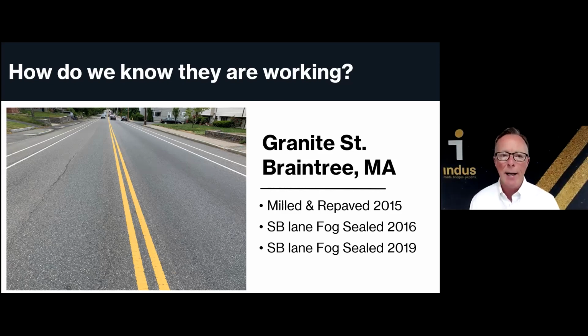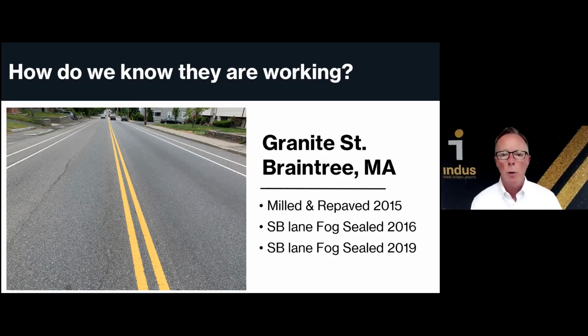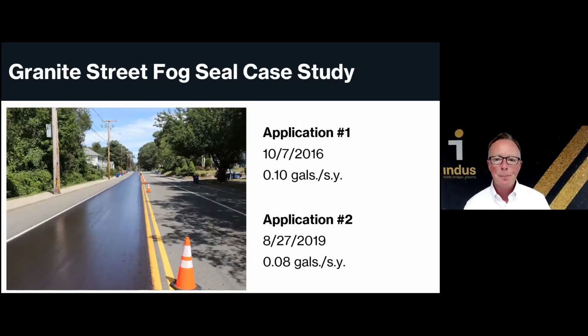And we got the idea, geez, I wonder if the town would let us do a little experiment and just treat one side of this roadway. So with Bob Campbell, he was the town engineer at the time, with his permission, we did just that. We went out and we fog sealed using the eFog product, the southbound lane. So that in this picture is the right-hand lane. We're looking southbound here. And then 3 years later, when we started to see that starting to lighten up in color a little bit, we fog sealed it again in 2019.